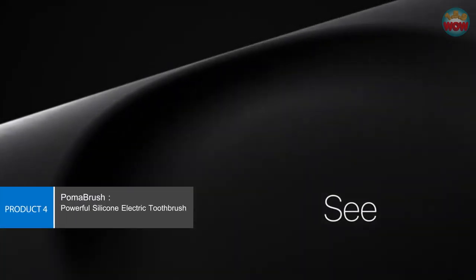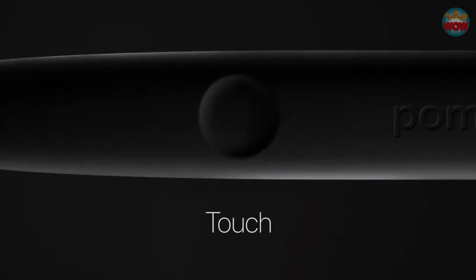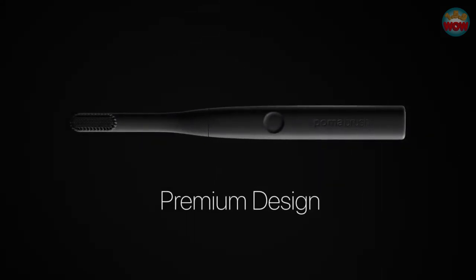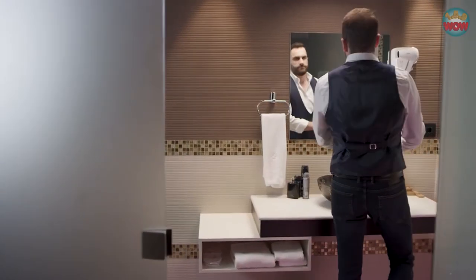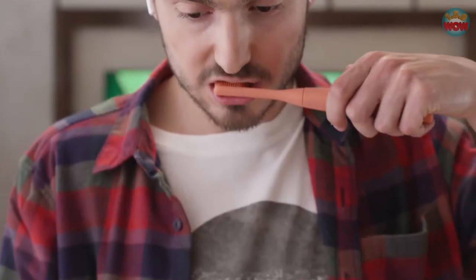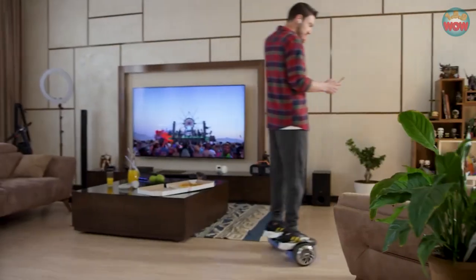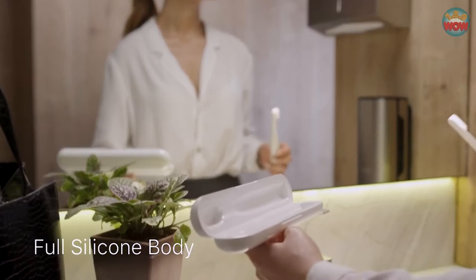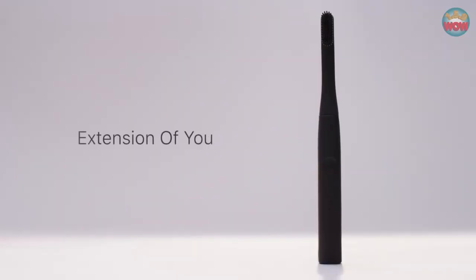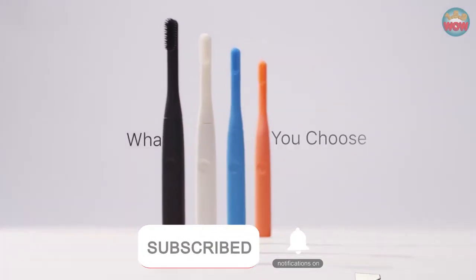Design isn't just something you see or touch or hear. Premium design is something you feel in your core. When you pick up PomaBrush, it feels right. Press its single button and feel it spring to life. The extension of your hand. Balanced, the perfect weight. Its full silicone body, soft to the touch. Everything an electric toothbrush needs to be and more. Your PomaBrush is an extension of you in whatever color you choose.